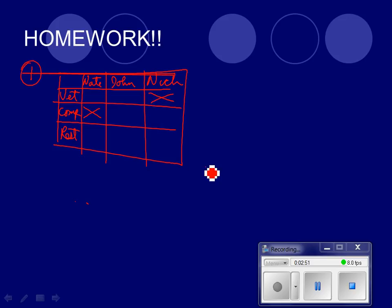One of them gets free food. John gets free food, which means he works at a restaurant. So let's hope John doesn't work at the vet. If he works at the vet and he gets free food, then that's pretty nasty. Probably doesn't work at the computer store, so we're guessing that he probably works at the restaurant.